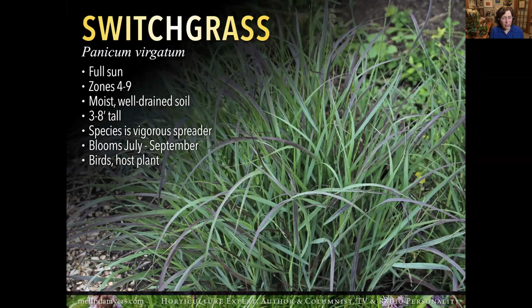Lots of cultivars available from three feet to six feet tall. Again, those cultivars tend to be clumpers and not spread readily. Finches like the seeds. It is a host plant for some skipper caterpillars. And again, a late season bloomer with great winter interest.